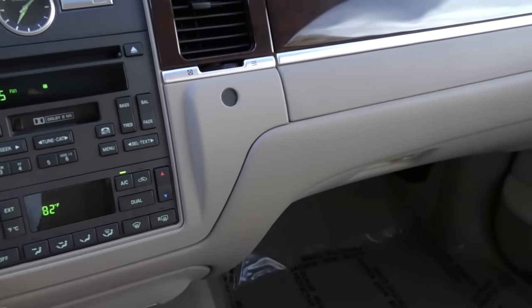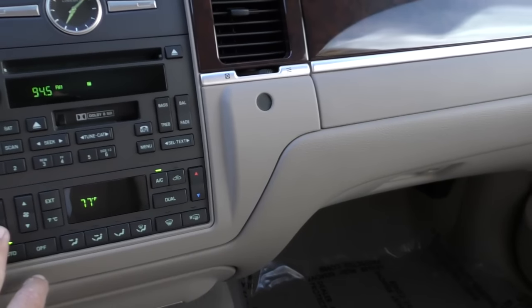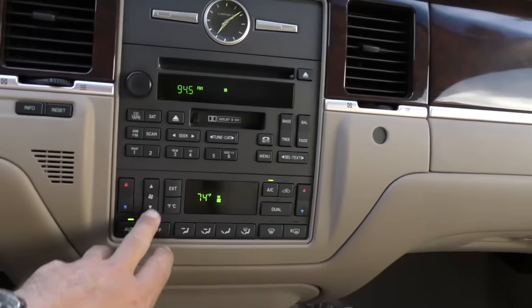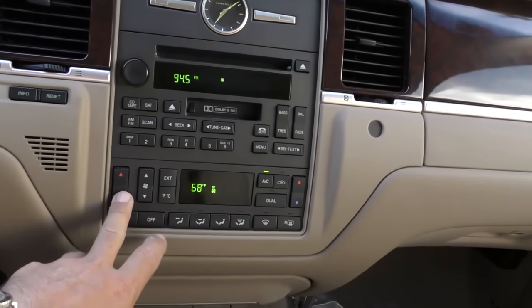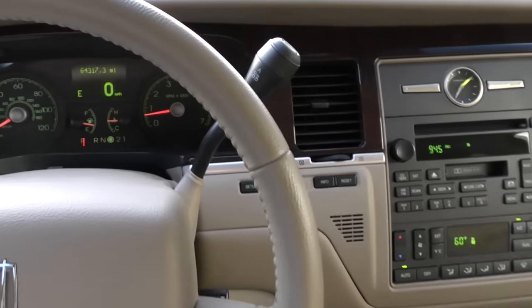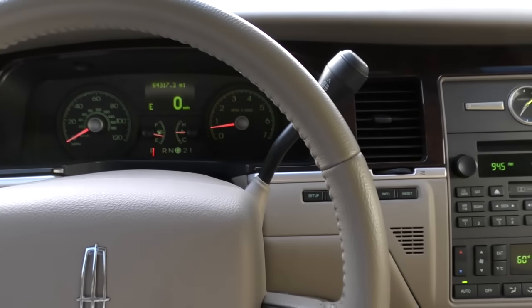All right, so let's run this back down. Auto, get some nice chilly air conditioning going. And now I will tell you this, something that's cool about these town cars is they have Toyota quality air conditioning. And by that I mean it is freezing. So it's a very nice way to beat the heat down here.